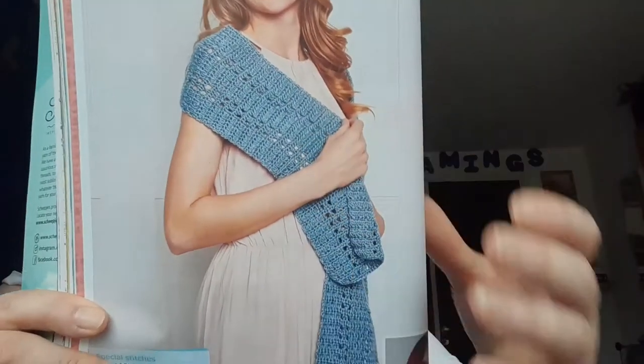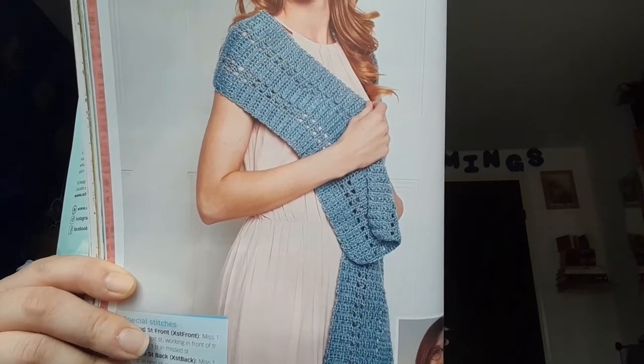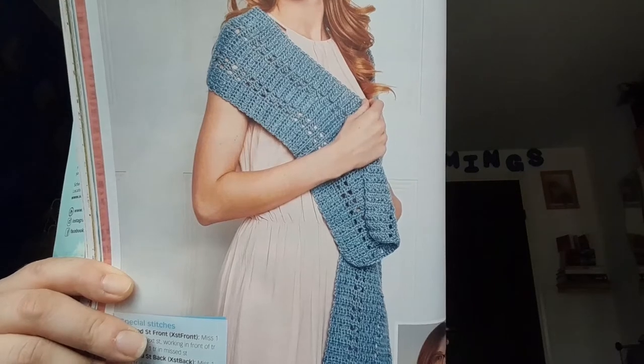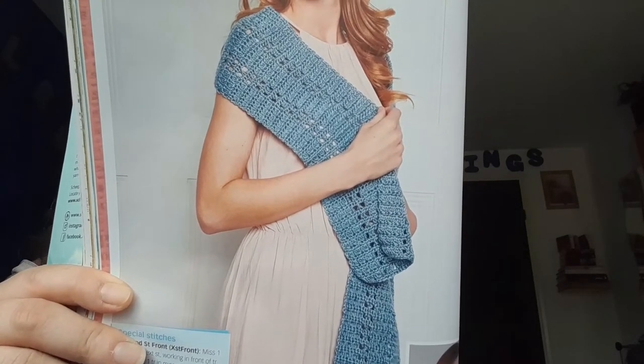Canyon Falls Scarf by Jane Howarth. Special stitches. Got one of my favourites: cross stitch front, cross stitch back, and the bobble. Expand your skills and learn a new technique by hooking up this gorgeous scarf. DK has been used, a 3.5mm hook. Saying to try something new.